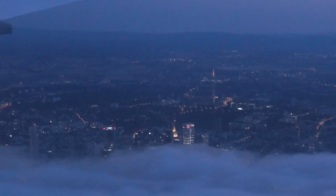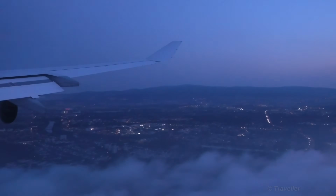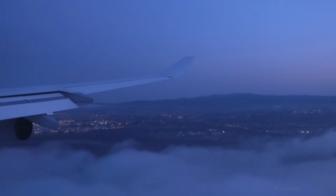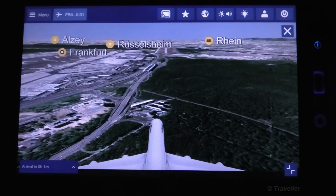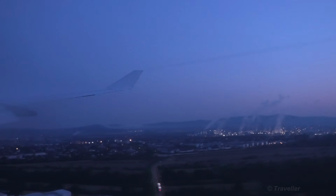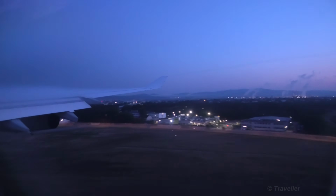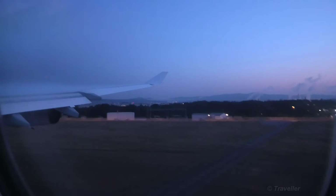Lovely view. Just felt the landing gear go down. So now on final approach. Not long to go. Airport's just ahead of us. See here on the picture, the tip of the wing. And we're almost here now. Oh, a little bit bouncy.